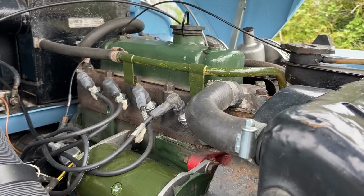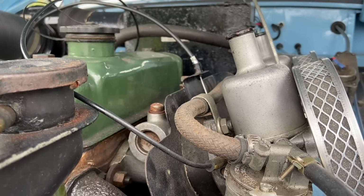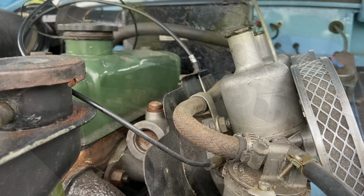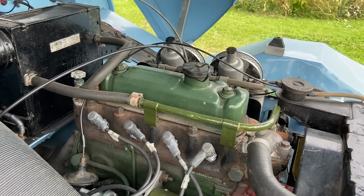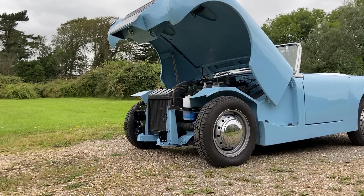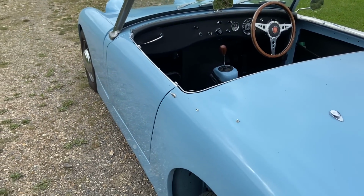In this form it displaces 948cc, so it's a tiny little capacity, but it is equipped with twin SU carburettors at a tiny 1 1/8 of an inch. That being said, it still only produces 43 horsepower and 52 pound-feet of torque. 0 to 60 takes over 20 seconds and the top speed is about 82 miles per hour. This can of course be caveated by the curb weight of the Sprite, only 664 kilograms.